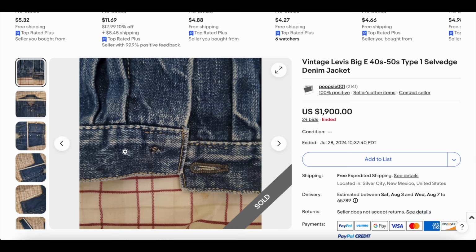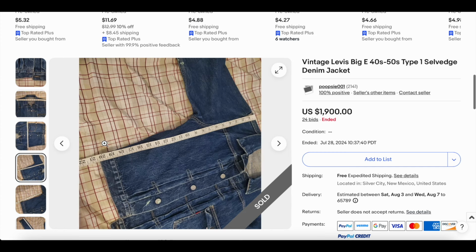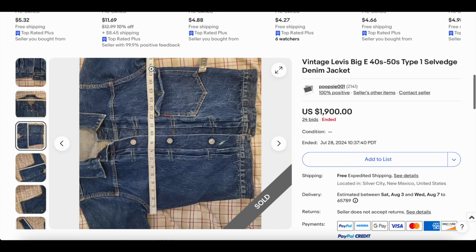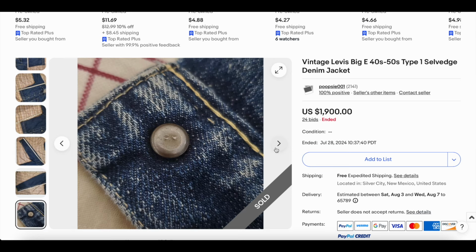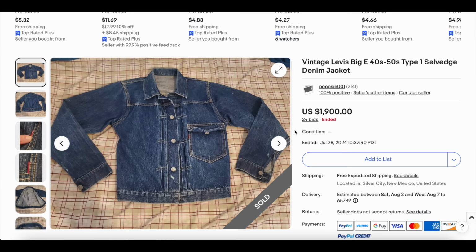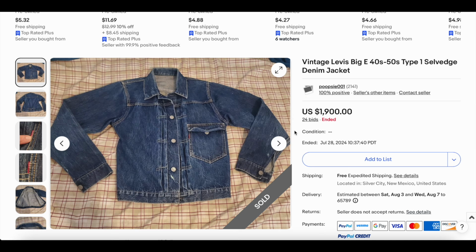It looks like they're missing a button down here at the bottom, which is kind of a bummer, but you can probably find a period correct button to replace that. Generally in good condition. It's a size 36, so again on the small side, which is common for these things relative to modern sizing. But a pretty good listing too. 24 bids later, this one sold for $1,900. That is a pretty significant range between conditions here.